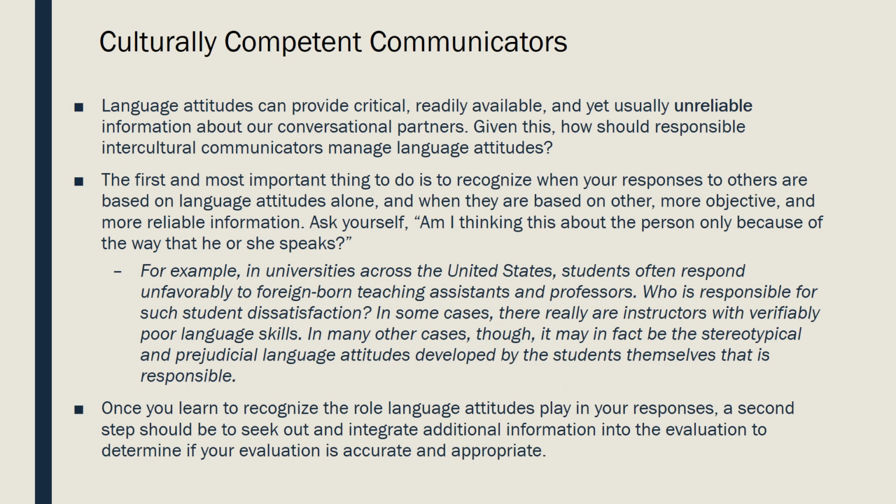Language attitudes can provide critical, readily available, and yet usually unreliable information about our conversational partners. Given this, how should responsible intercultural communicators manage language attitudes? The first and most important thing to do is recognize when your responses to others are based on language attitudes alone and when they are based on other, more objective and more reliable information. Ask yourself, am I thinking this about the person only because of the way he or she speaks?